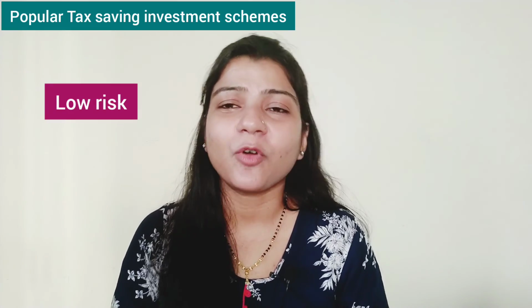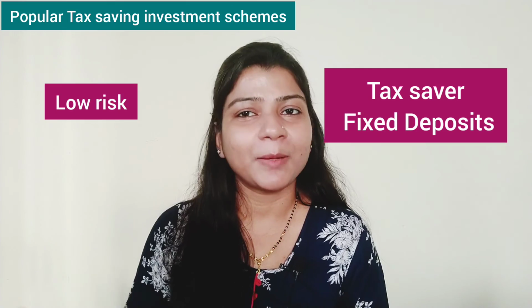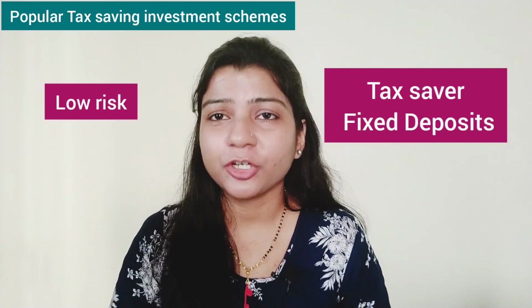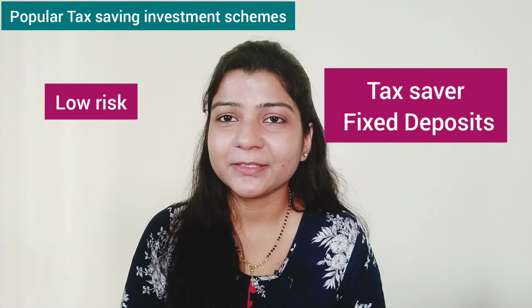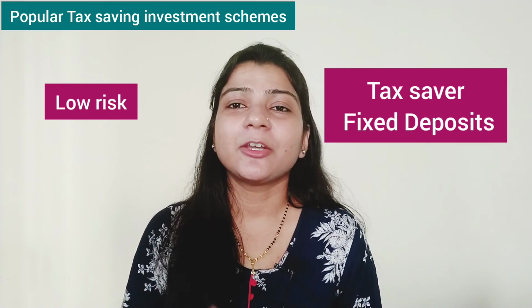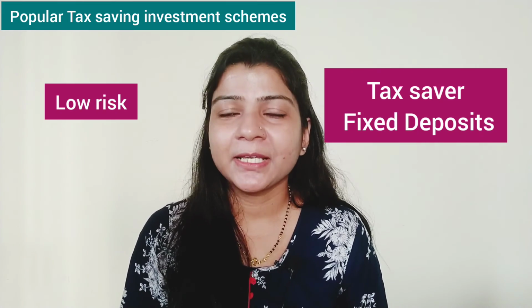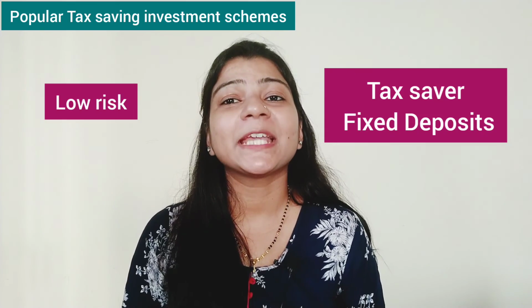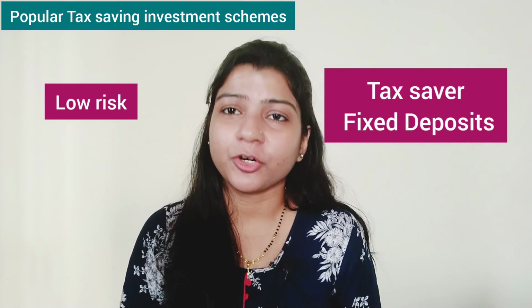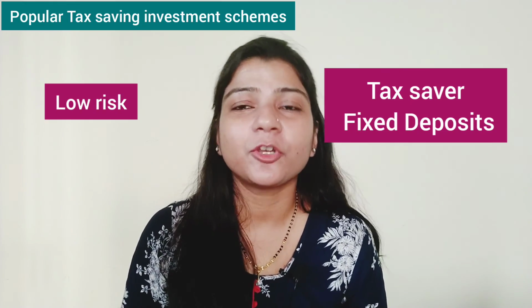And those investors who want to take a low risk can opt for tax saver FDs instead of Public Provident Fund, if they want a shorter locking period, because in PPF there is a long locking period that is 15 years and in tax saver FDs the locking period is 5 years. Also, the interest on PPF is higher than FDs, and the tax saver FDs are best suited for those investors who want to make an investment in lump sum amount and for a shorter period, and PPF for investors who want to make a low investment for a longer period.